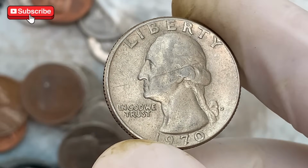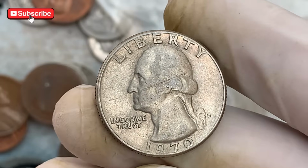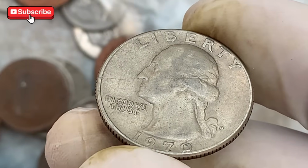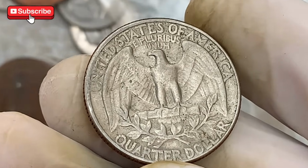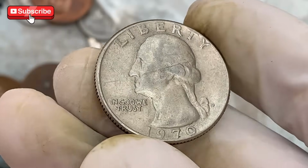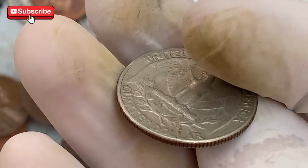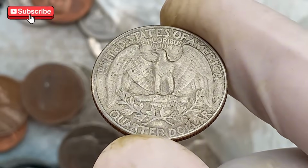In the end, the 1970 S Washington quarter struck on a 1941 Canadian planchet is a perfect blend of rarity, mystery, and minting history. It's not just a coin. It's a story, frozen in time, with layers that continue to unfold. For serious collectors, finding one of these is like striking gold, not just because of the price tag, but because of the story it carries. And that's only half of what we're looking at today.